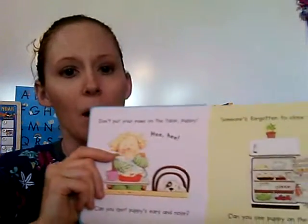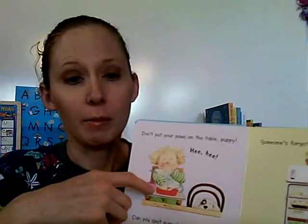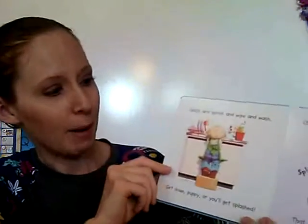I have these for my daughter who is 16 months old, but all the way up to probably about 2 years old. This is a Stephen Cartwright book, and all of his books are going to have something, a little yellow ducky hidden on every page. This is Find the Puppy, so it has a puppy. And as you can see, the little puppy is just hidden right here.